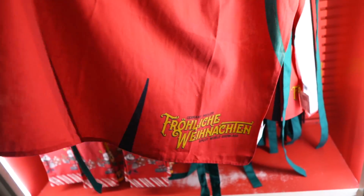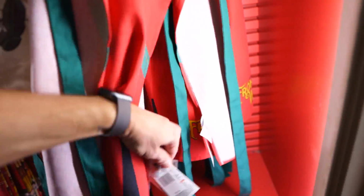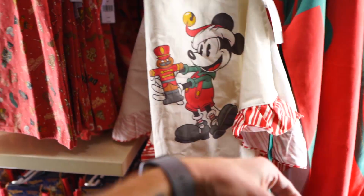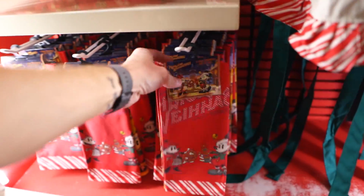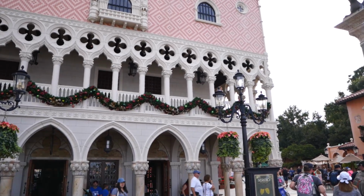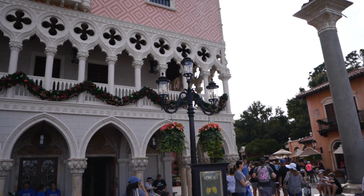Oh, look at that. That's fun. I gotta see how much these are. This one is $29.99. This one is $34.99, so the frill's a little extra. This one's $34.99 with the ruffly sleeves. And then how much for the tea towels? $19.99. Over in Italy, lots and lots of Christmas decorations here too. I like how everything's basically just garland.